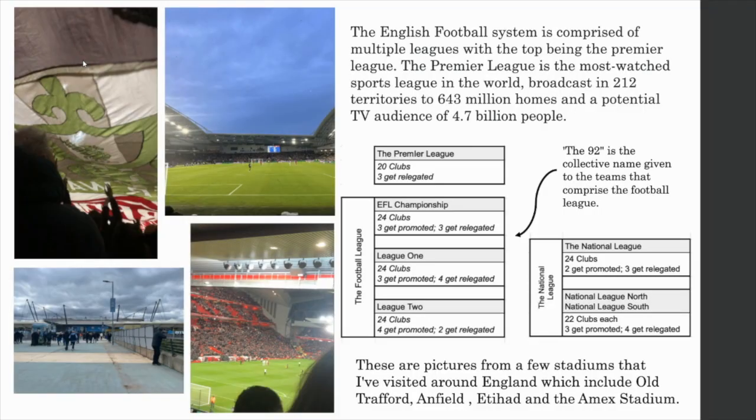The English football system is comprised of multiple leagues, with the top being the Premier League. The Premier League is the most watched sports league in the world, broadcasting to 212 territories to 643 million homes and a potential TV audience of 4.7 billion people.